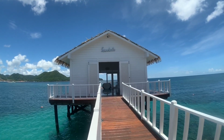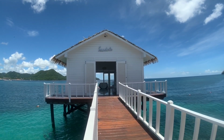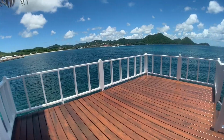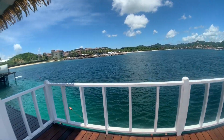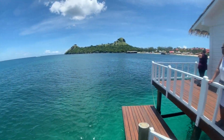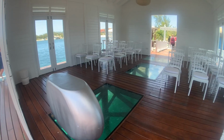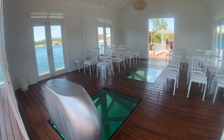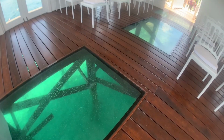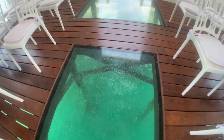So this is the Sandals Over the Water Chapel. It is the most popular place at the Sandals Grande St Lucian to get married. You can see why. And these views all around you. You can get 4 rows of 3 on each side. And your guests will be looking at your beautiful wedding and down at the fishies at the same time.